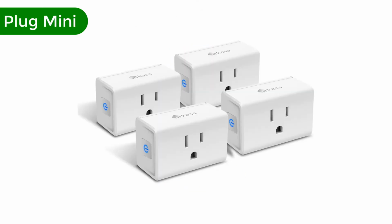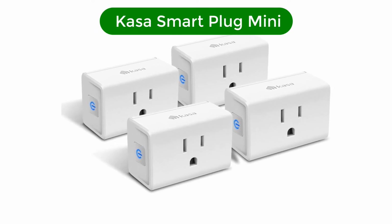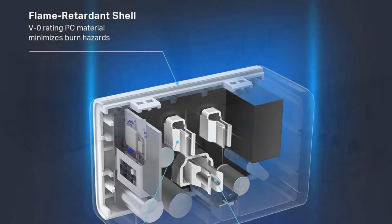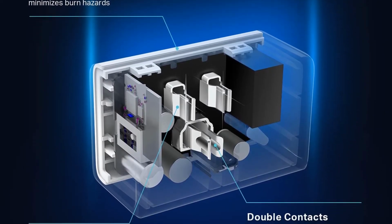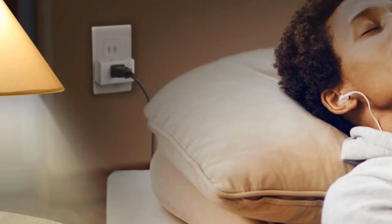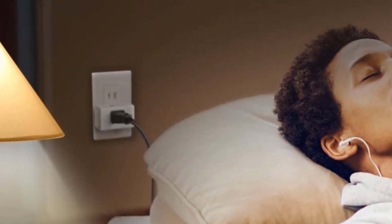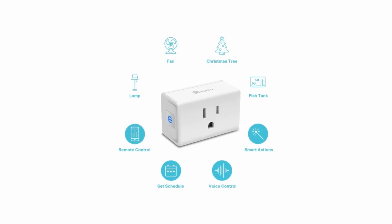Number 4. Our fourth best pick is Kasa Smart Plug Mini. Priced at just $8 per plug, the Kasa Smart Wi-Fi Mini Plug is one of the best smart plugs in terms of value. We've tested other smart plugs and smart home devices from TP-Link and found them to be safe, easy to use, and reliable. Plus, the Kasa app has a wide collection of automation features, including scheduling and the ability to control those other TP-Link brand smart home products.